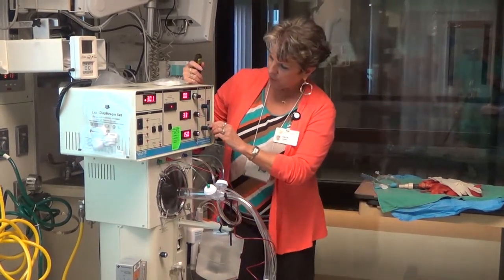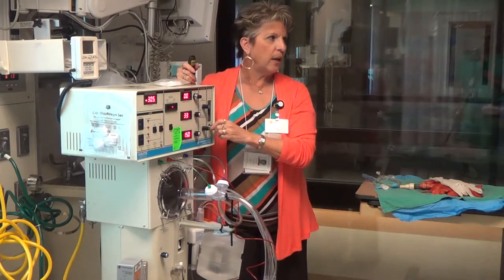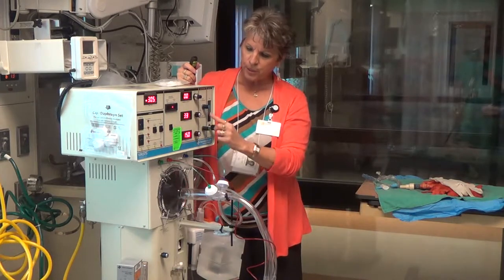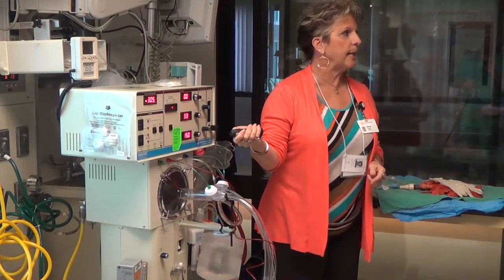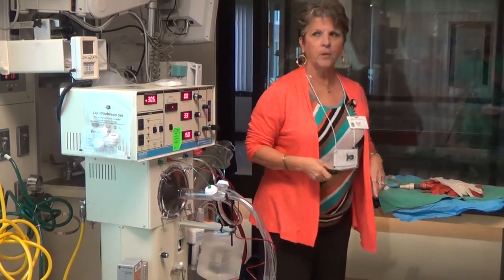The higher we turn our bias flow, the more mean airway pressure I get. I turn my flow down, the less mean airway pressure I get. Mean airway pressure is dependent on my bias flow. The more flow through the circuit and the adjustment here causes that mushroom valve to inflate, and the more resistance I get, the more mean airway pressure I get. Okay?